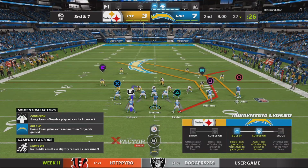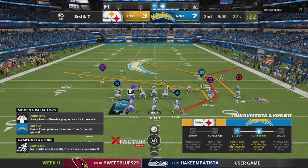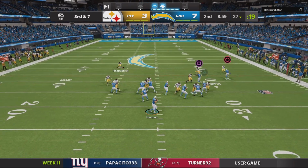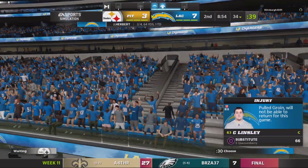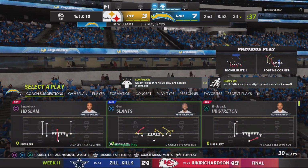They head to the line facing a 3rd and 7 following the incompletion on 2nd down. A shotgun snap for Herbert. They'll find Williams on the slant. And he is going to have the Chargers first down as they're able to get the 3rd down conversion.